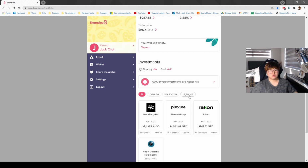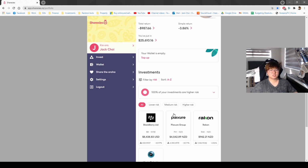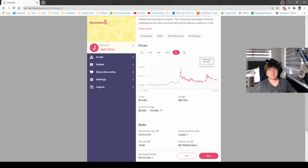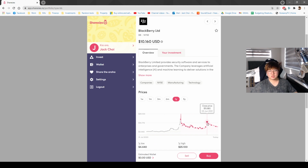So you can choose, if you have different risk level kind of investments, then you can filter them here right away. So there's a bit of changes here going on. So yeah, it's pretty interesting. So first one, BlackBerry hasn't been doing much. $10. It's jumping between 10 and $13, something like that. So in June we saw that go up to 15.8 again. I think Wall Street Bets had a pretty good coverage around that, but it just slowly decayed over time.